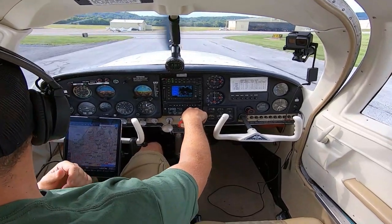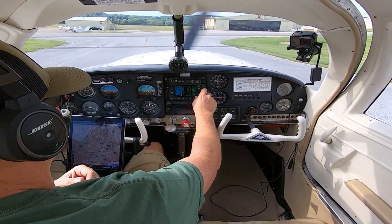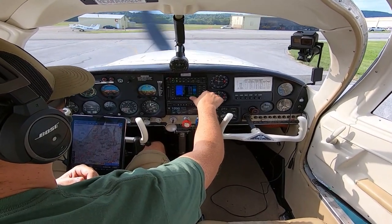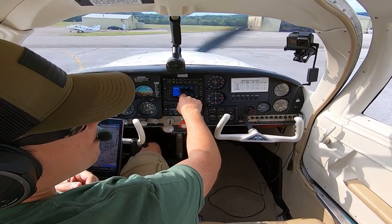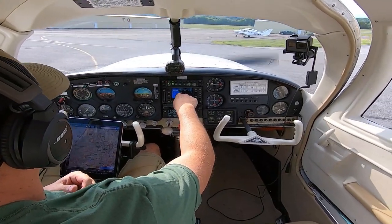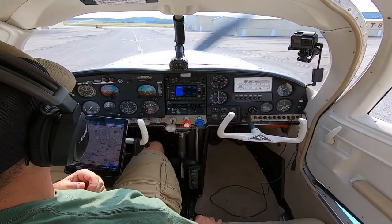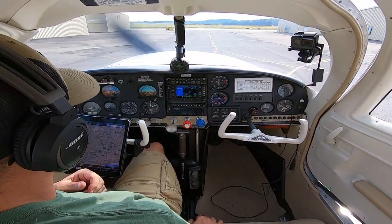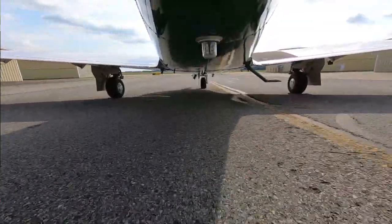We're going to taxi. I think they're using 2-2. Let's check the weather. Visibility 10. Sky condition broken 3,900, broken 4,800. Temperature 2.5 Celsius. Dew point 1.8 Celsius. Altimeter 30.26. Remarks: density altitude 1,300.